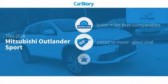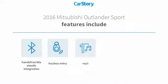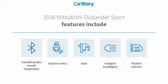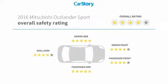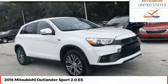Car Story research indicates this vehicle as having lower miles with less wear and tear, a good deal, and loaded with features. Features also include keyless entry, halogen headlamps, heated mirrors, MP3, hands-free Bluetooth integration. With these ratings, stop by and take a look at the 2016 Outlander Sport.